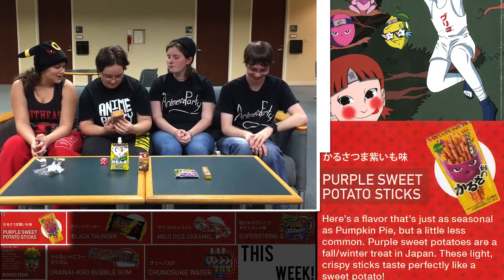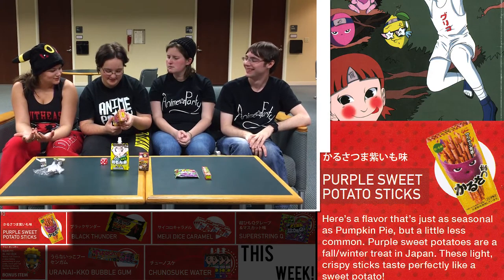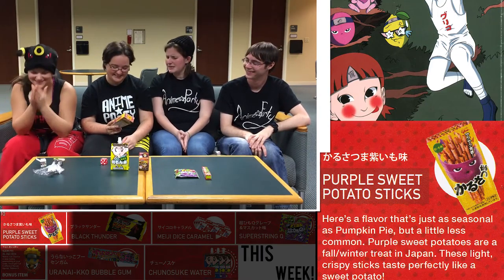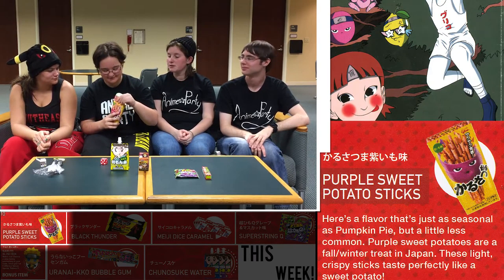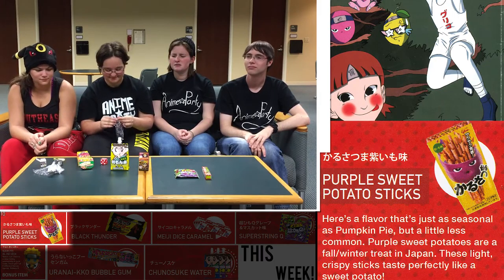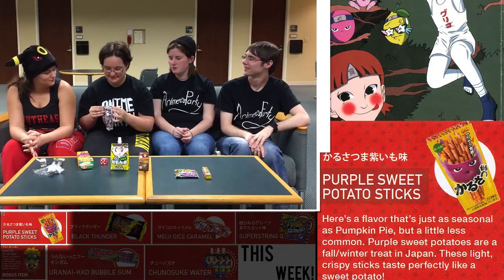Interesting. Okay, the wonky-looking stuff. The wonky-looking stuff? It looks like Pocky. It looks like it's pissed. It does look very angry. Purple sweet potato sticks. Ooh, potato sticks. I'm very fond of potato sticks. Purple sweet potato, I should say. Purple sweet potato. Oh. Okay. Yeah. Okay. No, it's no. Just lost my love at sweet potato.